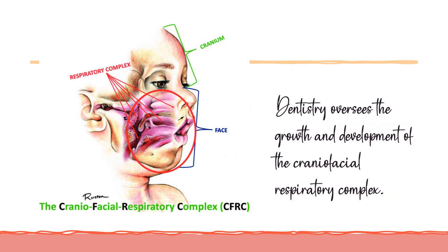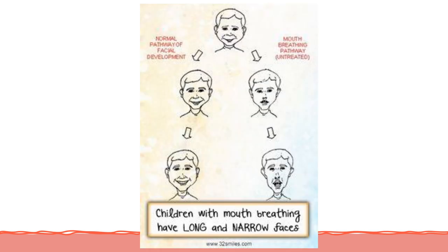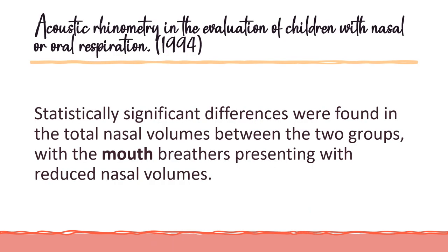If not dentistry, who should oversee the growth and development of the craniofacial respiratory complex? We have changed over time. Our skulls are bigger because of fat. We can change our faces from improper breathing. Just think of mouth breathing in a child. Just think of that baby that we just saw. If the mouth is open, what is it doing to the jaw joint? Just think about that for a few minutes.